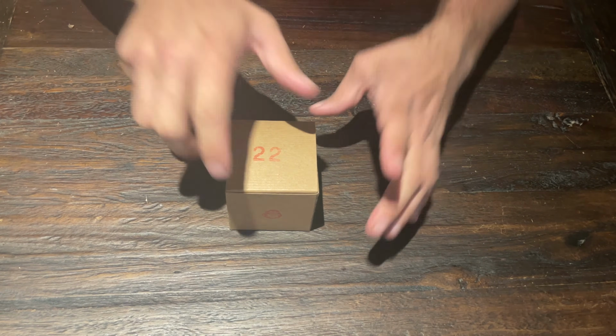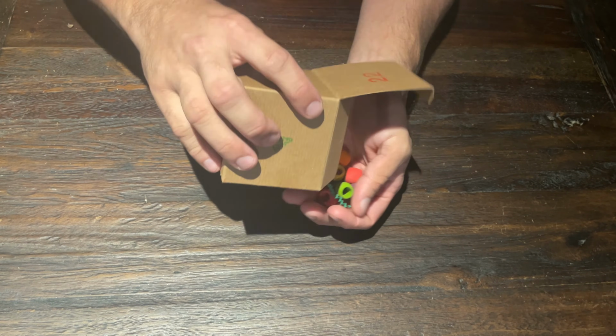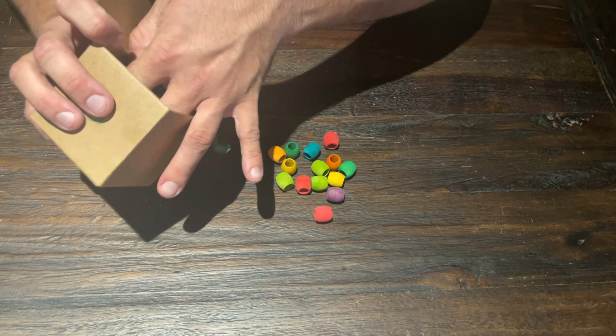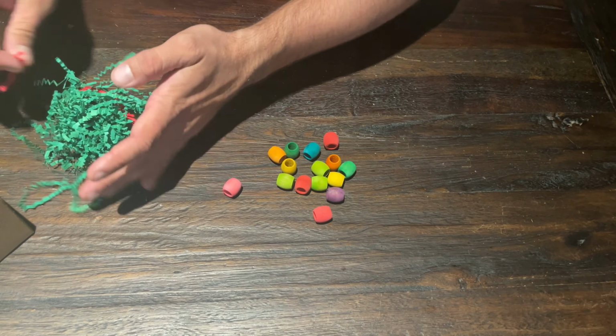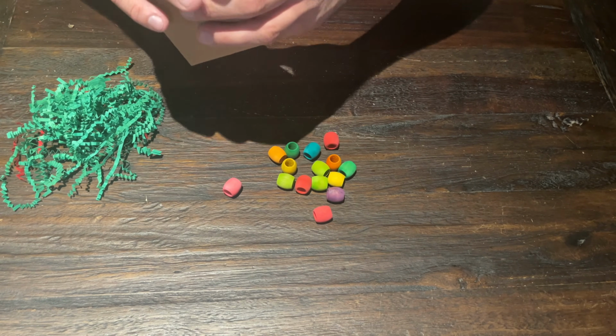All right, guys, so for day 22 of the Avian Advent Calendar, we have a nice variety of wooden beads. I knew there was more. We also have crinkle paper, and we have the box that this all came in.